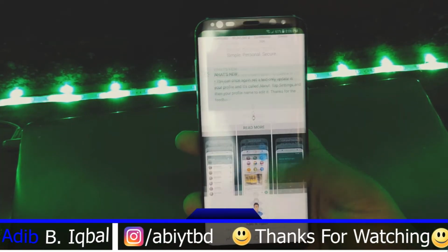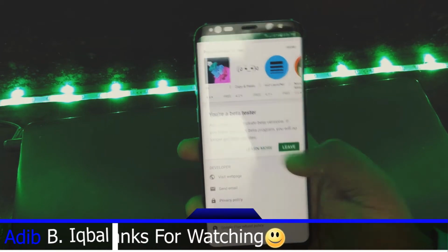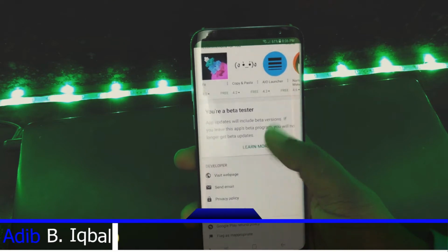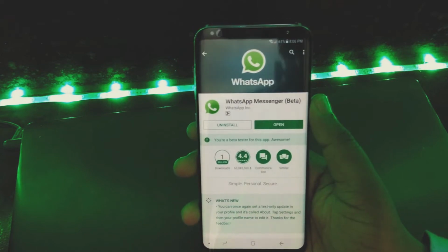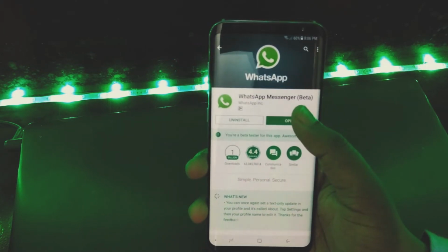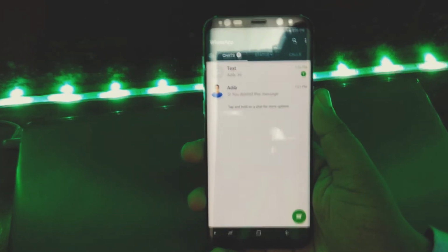And guys, the next trick in the list is to get all the latest WhatsApp features before anyone else. So to do this, just simply go into the Play Store page of the WhatsApp. Now scroll down, you will find an option for beta testing. Here you simply have to go ahead and join the beta program. After a few minutes you'll get an update on your WhatsApp app. That is it, you will be redirected in the beta program.